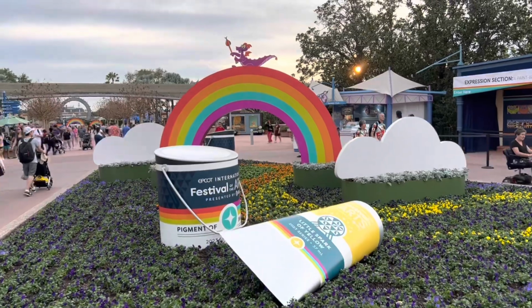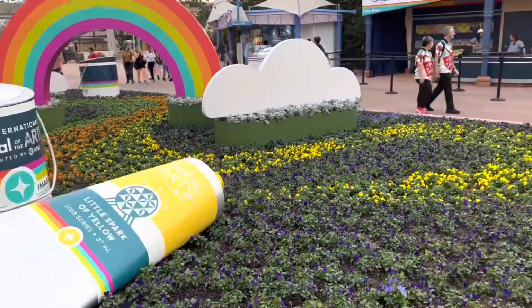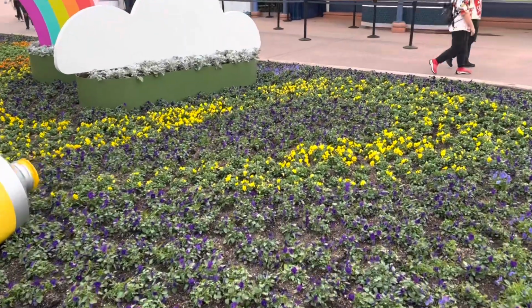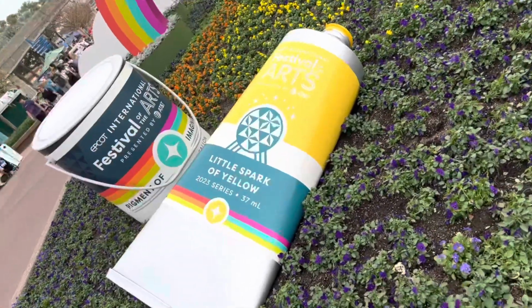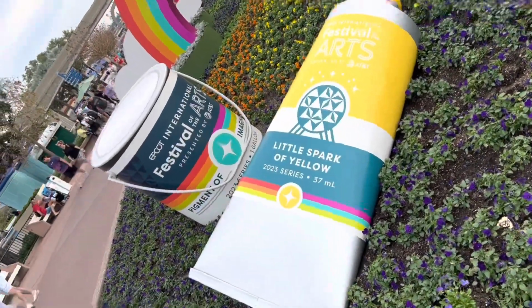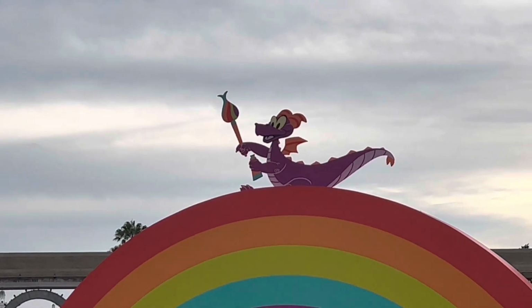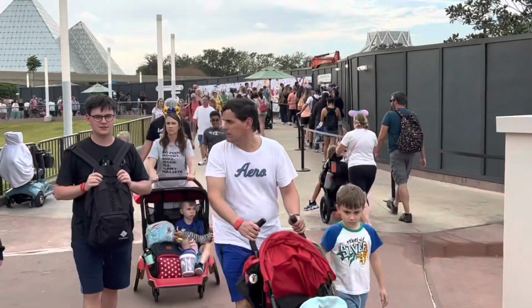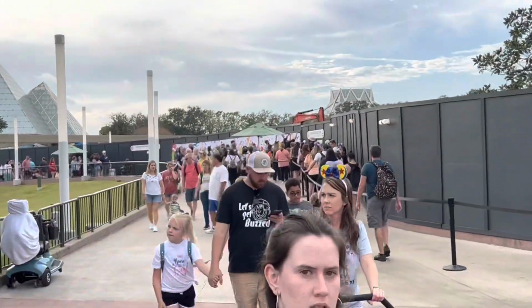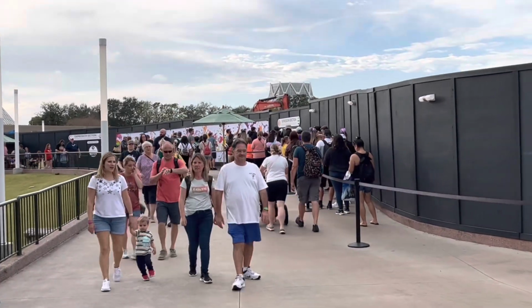Look at Figment, friends. It looks like he just had a field day painting these flowers with a tube of yellow paint. It's called Little Spark of Yellow. And there he is. Hi, Figment. They're waiting in line to paint, to be creative. There they are, down there, painting away.